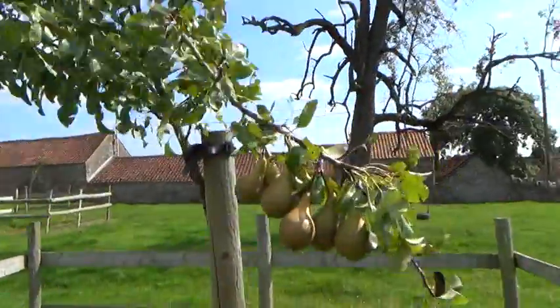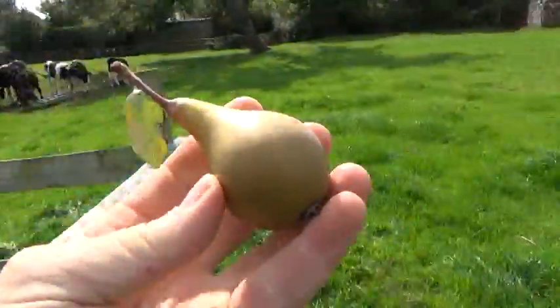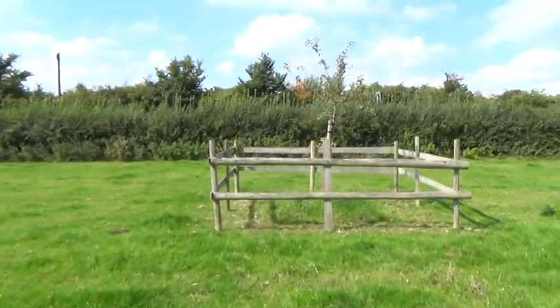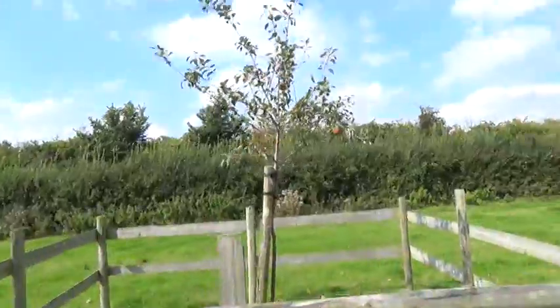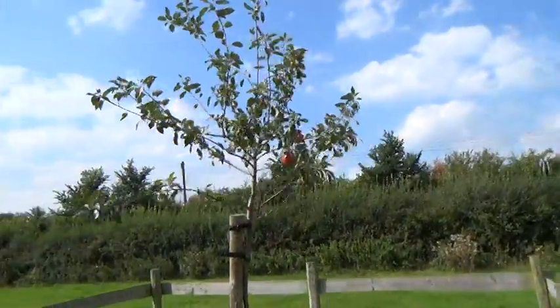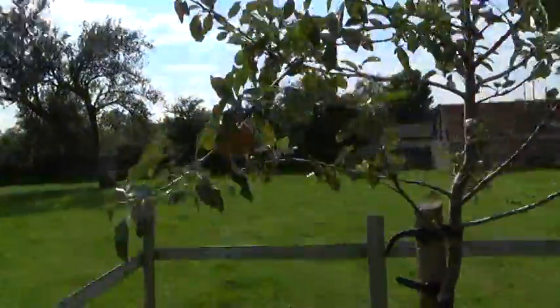Here's a conference pear. And I'm just going to have one of those actually. I do like a conference pear. Not a very big one, quite small actually. Here's another tree. This is a Cox's Orange Pippin. And there's some fruit on that. I'm going to pick one of those as well.